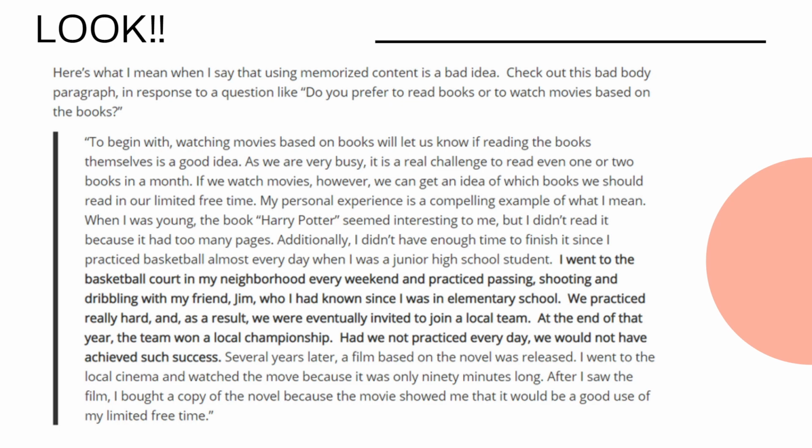Speaking of memorized content, here is a picture I took from my blog. The question here is, do you prefer to read books or to watch movies based on the books? And it starts out really good, and the grammar is close to perfect. And the student talks about how if we watch the movie, it'll tell us whether or not it's a good use of our time to read the book. And he talks about Harry Potter, and he said that he was really busy because he played basketball every day. So that's great, right? He's busy playing basketball, and he's going to watch the movie, so he makes a better decision and uses his time better.